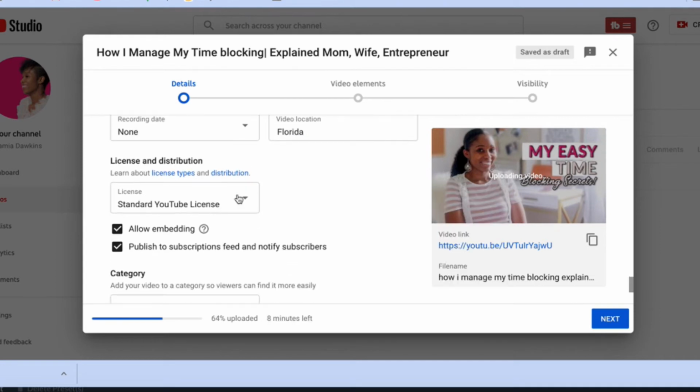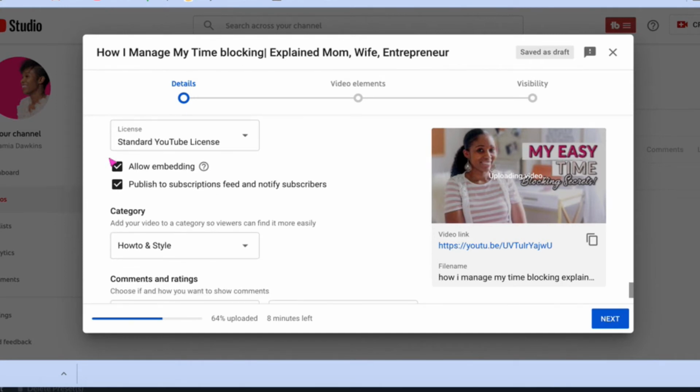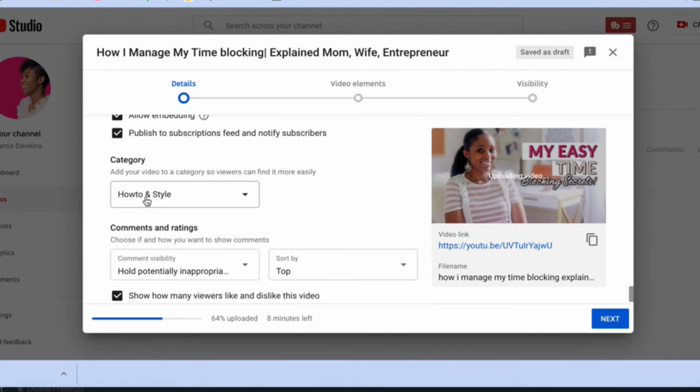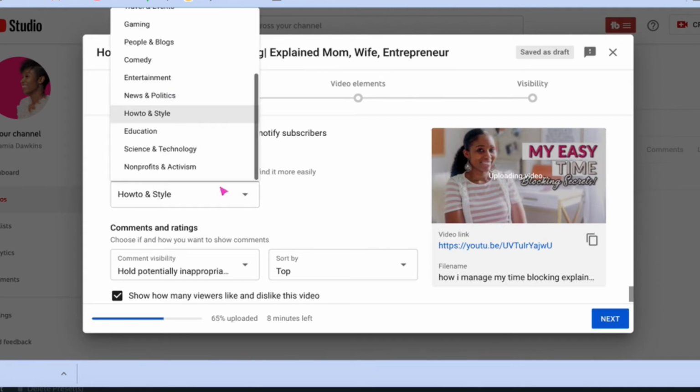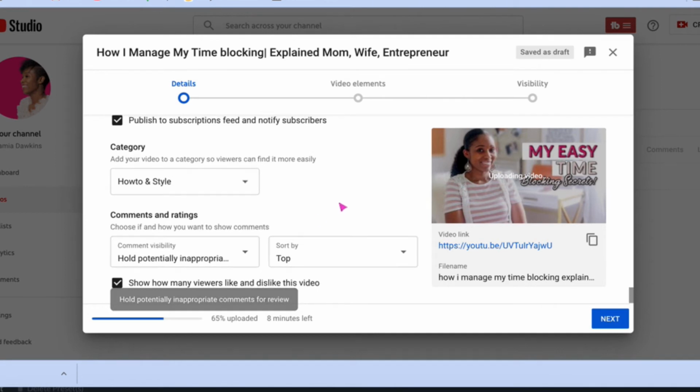So then, moving right along, what will come up is that it's a standard YouTube license that you're using for your video. All this stuff is usually checked off. Another thing that you want to pay attention to is the category of your video. What category does your video fall in? Is it educational? Is it a how-to video? So on and so forth. You want to make sure that you're utilizing all of these different opportunities so that your video is definitely optimized for more views.